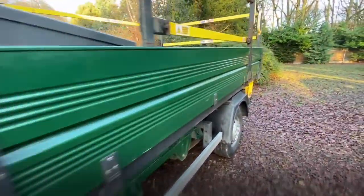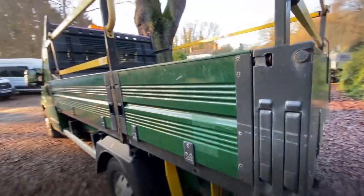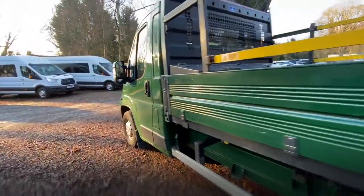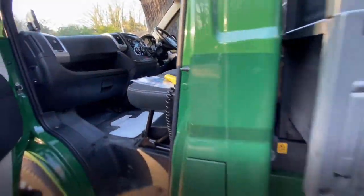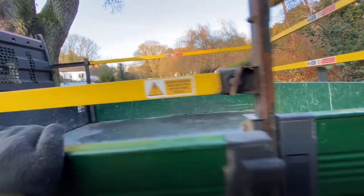Right, so let's go down the side. And as you can see, it's in great condition. A nice little extra. Let me just put this in here. Let's just drop this up. Drop that down.